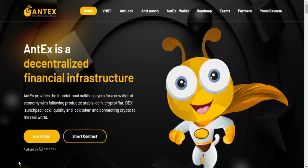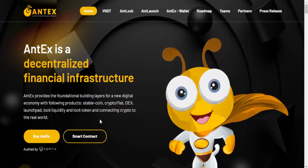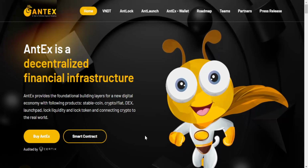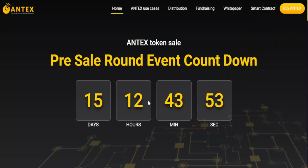Here we've got two buttons below the introduction to the project. The first one is Buy Antex, and it takes us to the page where we've got a countdown to the pre-sale of the token sale. I think you should be interested in that because it is pretty soon. As I am recording it, it is 15 days, 12 hours, 33 minutes. So I think everything's clear, and you can check that out.